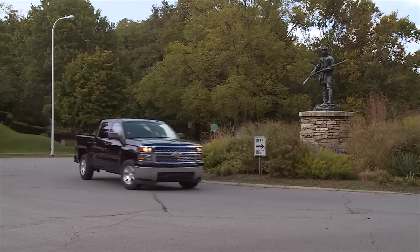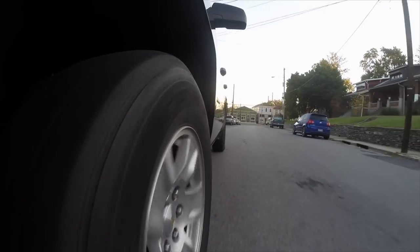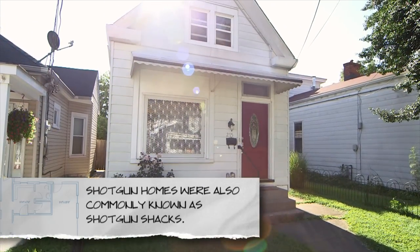We're about to meet Mike and Robin. They're a fun young couple. They're about to get married, and they live in their first home. This house is about 100 years old. It's a shotgun home, and we're gonna give them a shot of renovation.